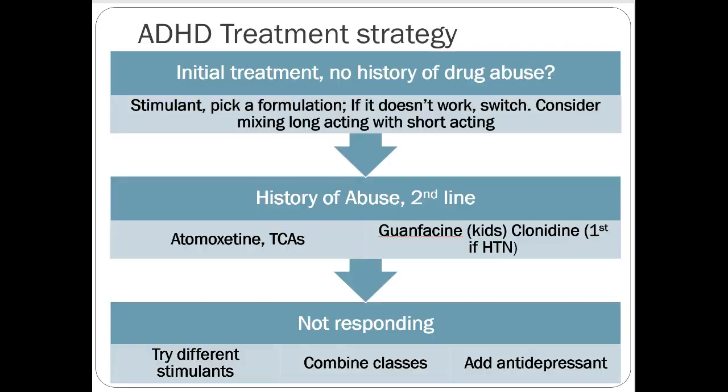So if you have a patient you're trying to treat initially and they don't have any history of drug abuse, you're probably going to go directly to a stimulant. Pick a formulation. Think about when the person needs the concentration. Is it work related? Is it getting tasks done after work? People will respond in lots of different ways and develop internal coping mechanisms with these. So figuring out what's best for the patient isn't going to be one size fits all, but certainly look at your formulations and figure out if there's one that makes sense for a patient.